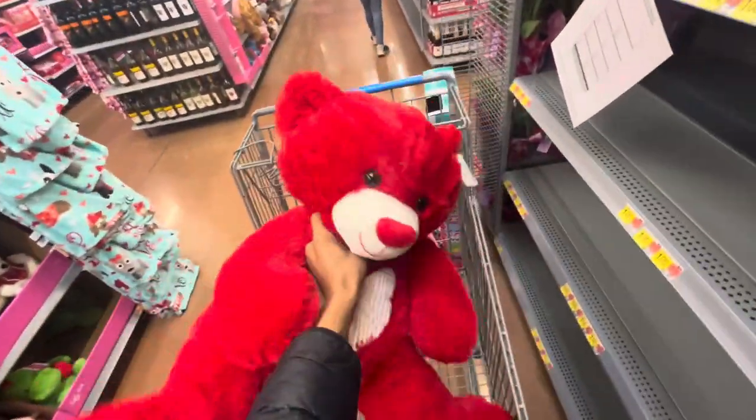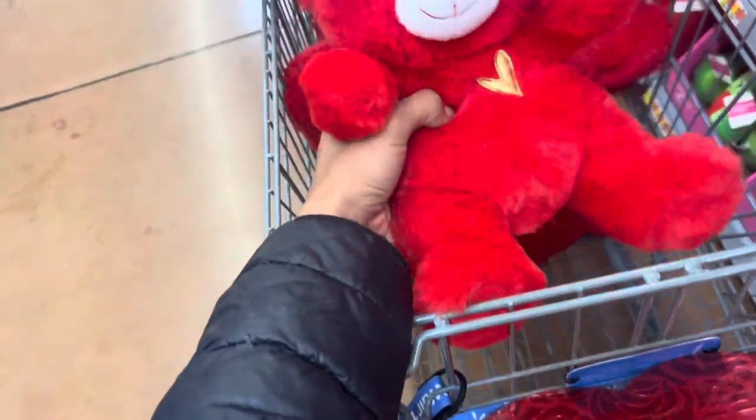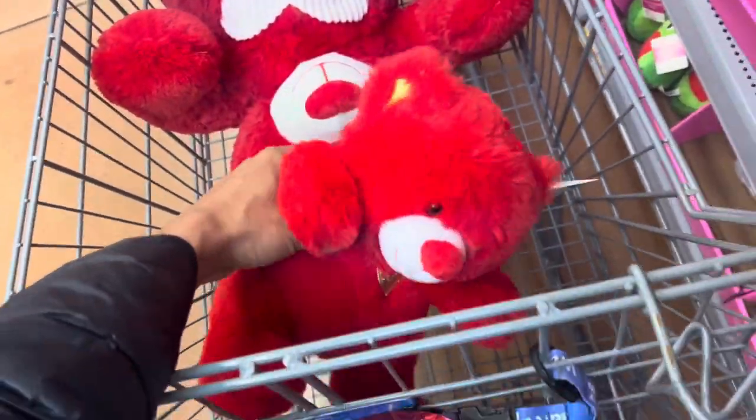Stuff's pretty good. Like it. I got a little idea that I could do with this one for the basket. I'm gonna put it outside of the basket. Since it's too big for it, I'm gonna put it outside. I figure I'm gonna get this one on the side. Put this one inside the basket, why not?